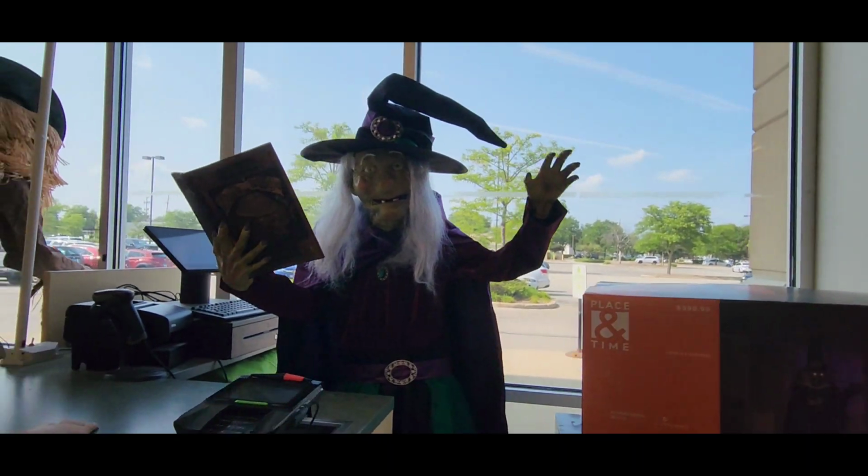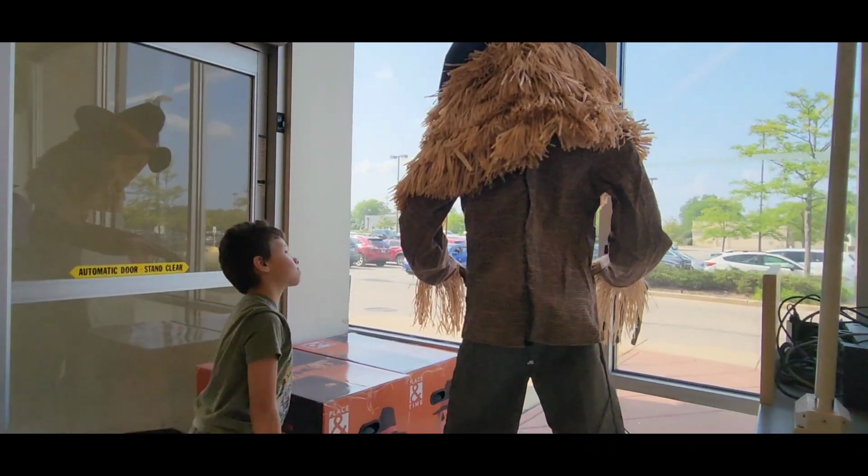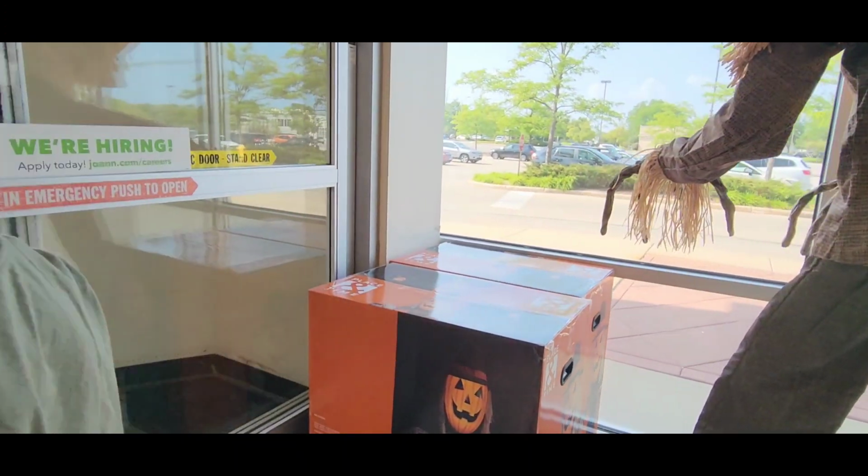She's 400 too. We'll see that one outside. That's one we saw earlier, but that's what it looks like up. He's big.